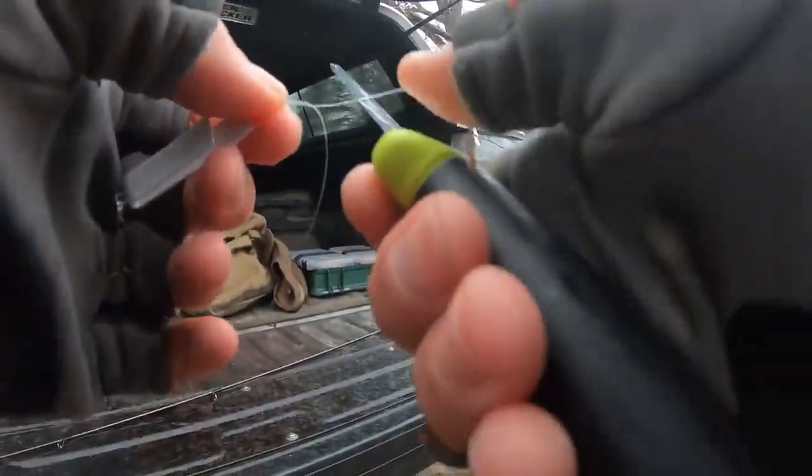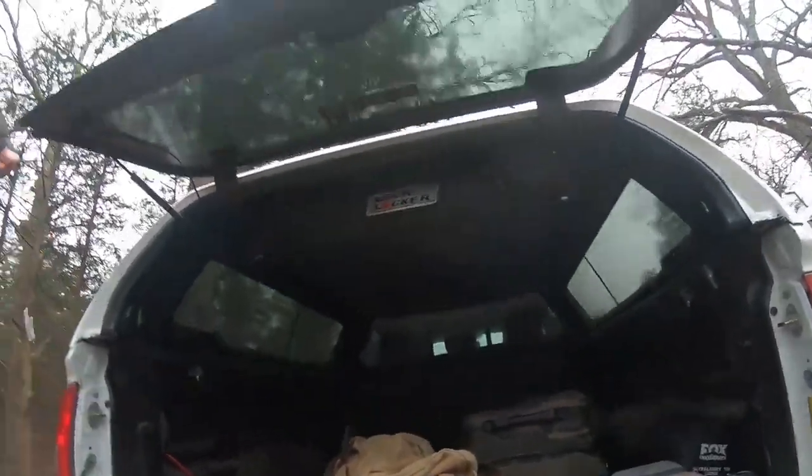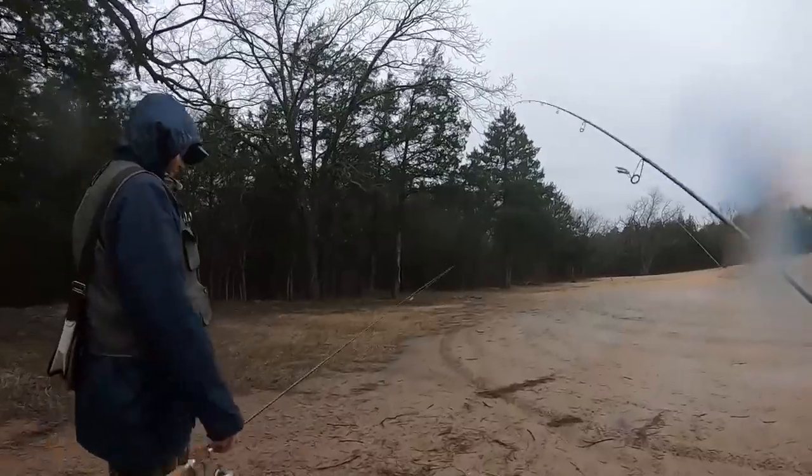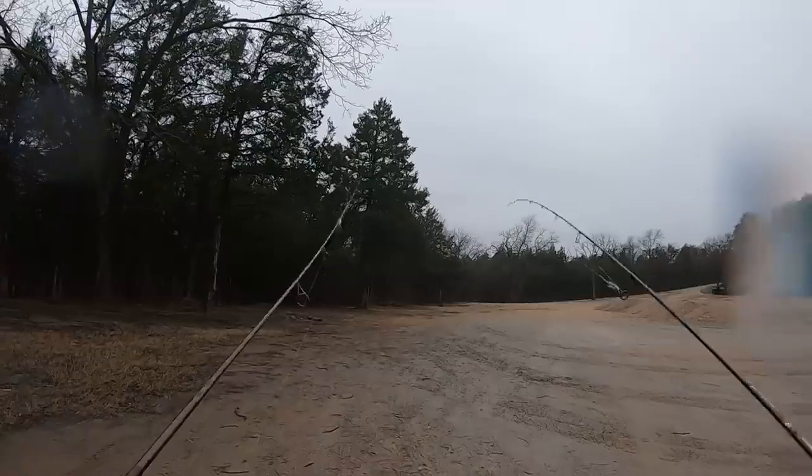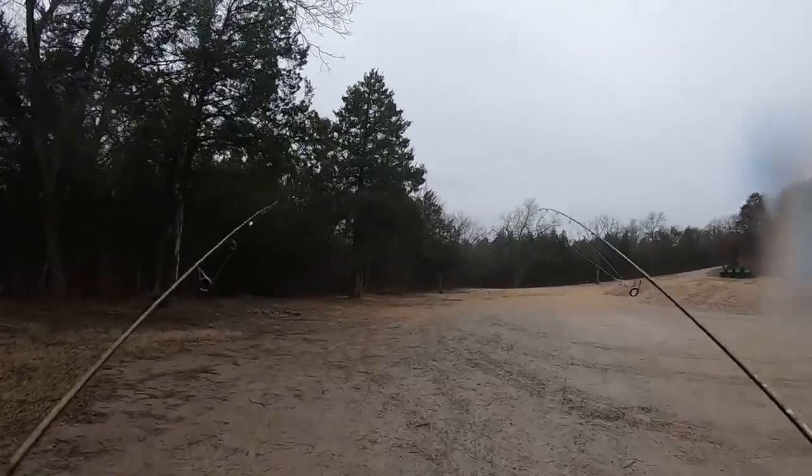What's the limit per day? 6. 6 trout per day. Okay, here we go. Look at you, got your vests. Oh yeah, man. Let me feel that rod. Let me see what kind of little whipper you're working with. Oh yeah, some whippersnappers here.